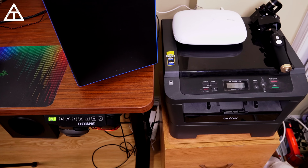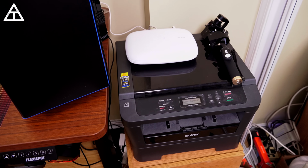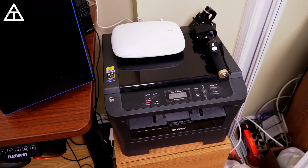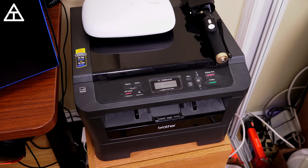And yes, I know my cable management can use some work. I'll work on that maybe in my future desk setup tour video. But on the right side of my desk, I just have a printer. It's just a Brother printer. I've had that for a long time.